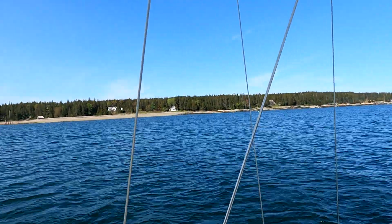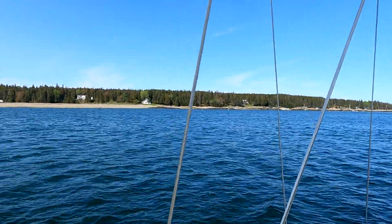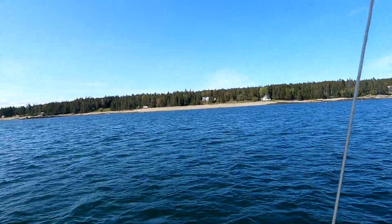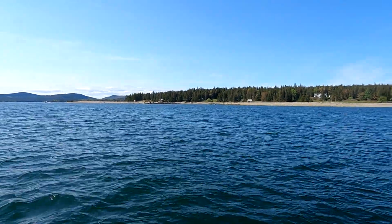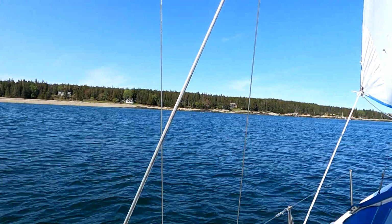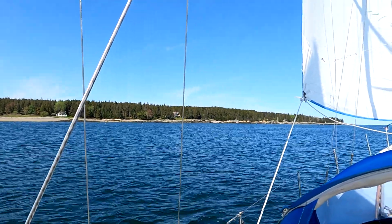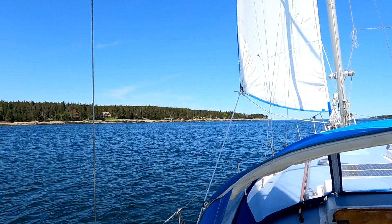These are all summer cottages on Sutton because no one lives year-round on Sutton Island. Sorry about the slightly sloping views occasionally. Having to adjust the point of sail as we go, and it's hard to keep an eye on the camera while I'm doing that.